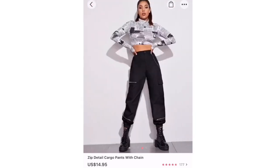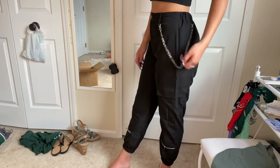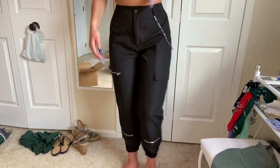And they look just how they did on the website as they do in person. The only difference is that they aren't quite as baggy where the ankle is. It doesn't bunch up that much. I might just have to pull it up more. But here's what they look like on. The waist fits pretty good. They have that little chain thing. And the pockets are all cute.